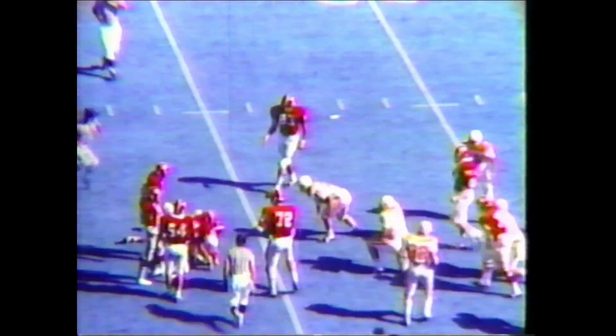UT now has it at the 20. Rudder goes right up the middle for 6 until Wayne Hall grabs one of his feet to pull him down. Again, Holloway to Rudder. He gets 6 and a first down. Hall and Cabelius stop him at the 32. Stand back the middle, but Cabelius forces him outside. Hall and King drop him.